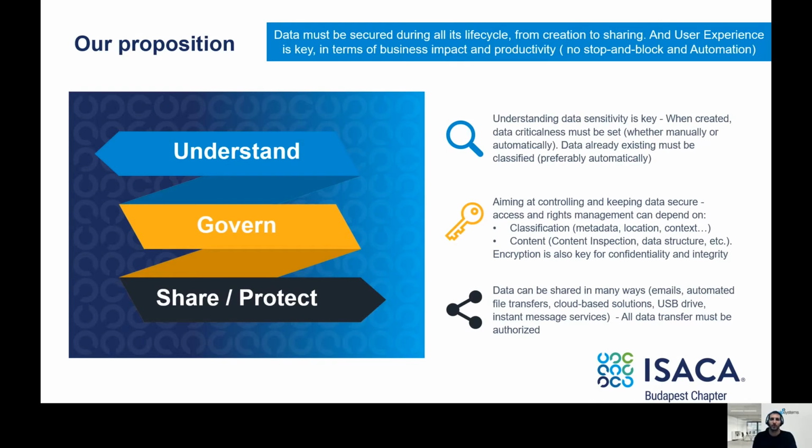Okay, you will know the source of your data. You would have two ways. One, it's about classification, so adding, through manual intervention from the user but also maybe with automation tools, some context on that file. Or you can have multiple ways to do so, or you can analyze the content.